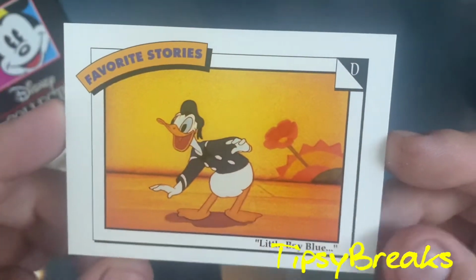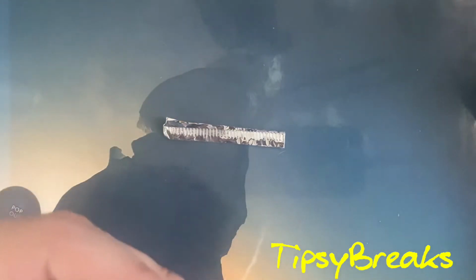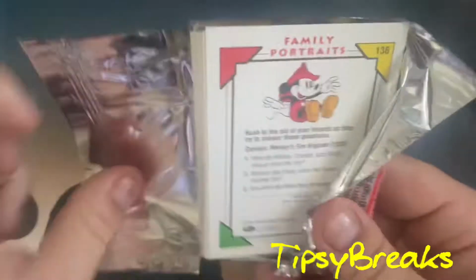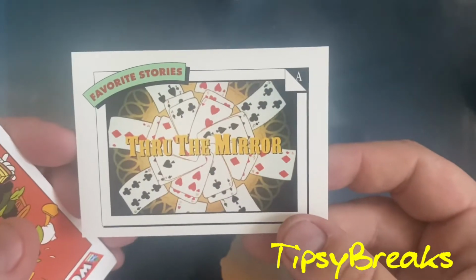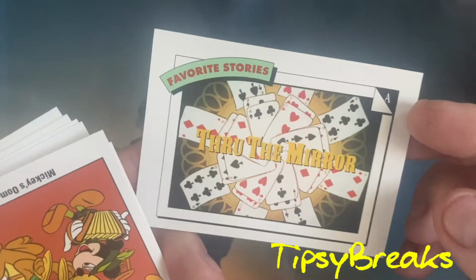This pack. All right, last pack. We still have the bonus packs, but this is the last of the collector cards, which are actually my favorite of these Disney specials. I just love classic Disney. Through the mirror. That's a cool card.